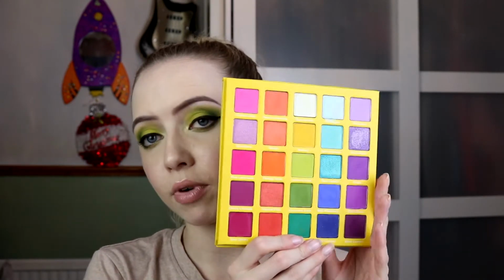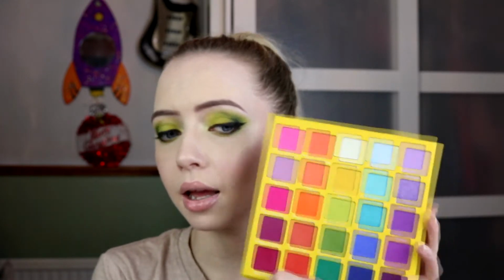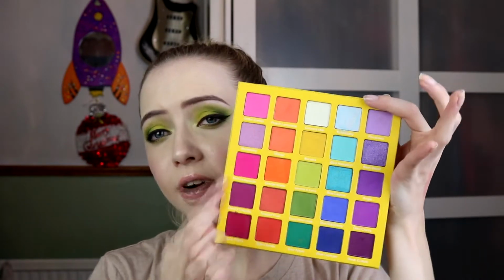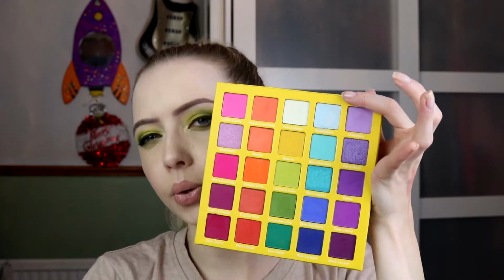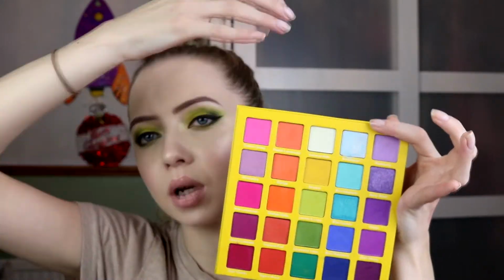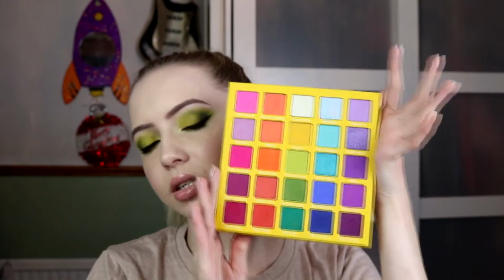But it is the rainbow palette of what dreams are made of. I don't always love a rainbow palette, but this has got rainbow to the max, so it's not just a red, a blue, a green, an orange, that kind of thing. It is like 5 pinks, 5 oranges, greens and yellows, blue, purple. So you can do an entire pink look. You can do an orange and pink look. It's not just that you're doing a rainbow every single time. It is so good.